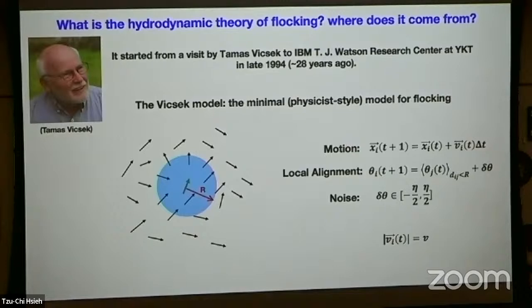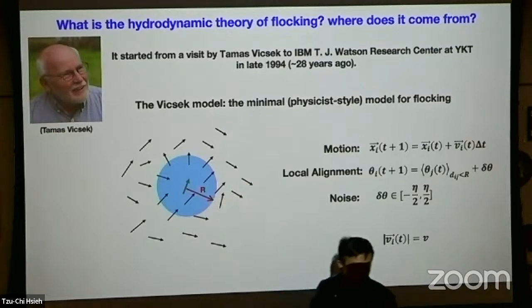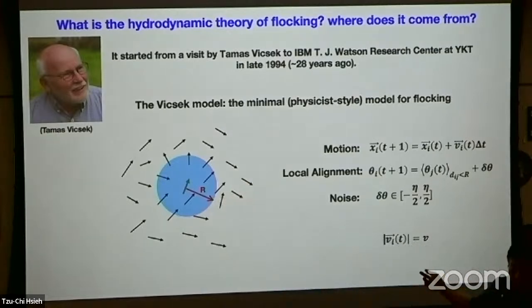Say again? Oh, that's a parameter in the model. It has to be bigger than the average distance between two boids, which can be calculated from the system size and the number of boids in the system, right? That's a parameter, that's true. So how many parameters do you have? You have R, you have the number of boids in the system size, which gives you the density, and you have the noise strength, right? So you can change either the density relative to R or the noise strength, either way.